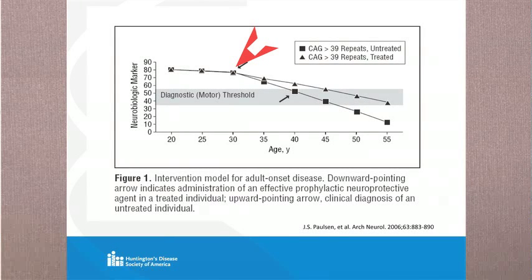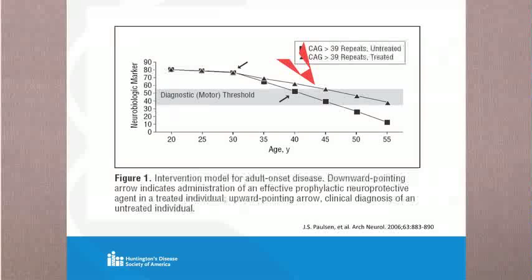It's traditionally been motor, but it could change in the future, where we intervene with some treatment that has an impact on the underlying disease process. In a randomized trial, individuals will be treated with a treatment or placebo. And so individuals with the square here are untreated individuals compared to the triangle. These are treated individuals. The rate of functional decline slows or symptom development slows, and people are diagnosed at a much later time period.